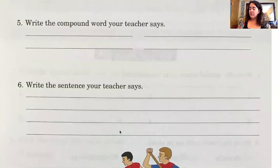We're going to write the compound word that I say. Ready, friends? These are compound words, so don't make a space between them. Smush them together so they're one word. The first word is pocket knife. I have a pocket knife to use when I go camping. Pocket knife.